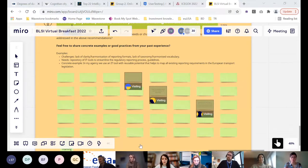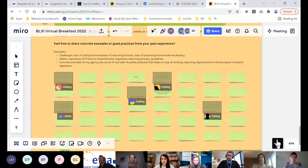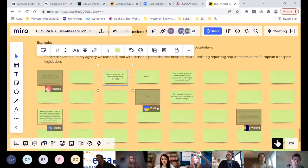This can be done, of course, by providing money. That normally helps a lot. But also by supporting, or at least guiding, the right usage, the correct usage of this money, of these fundings, by means of legislation. And I tell you why. I try to make my thought explicit.